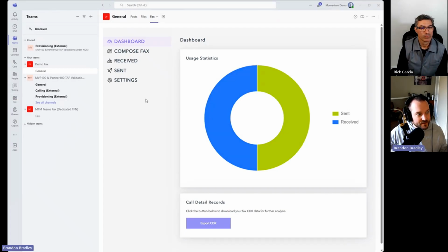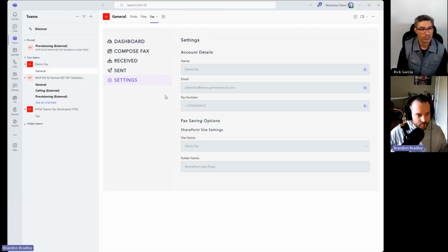The difference being when I click on settings, a couple main differences. We're authenticating in a different mechanism here. So the email address of this fax account, you'll notice this phone number is different. This is the UPN or the email address of the associated Teams group or the M365 group that makes the Teams team possible, that also enables the SharePoint site that sits behind it.